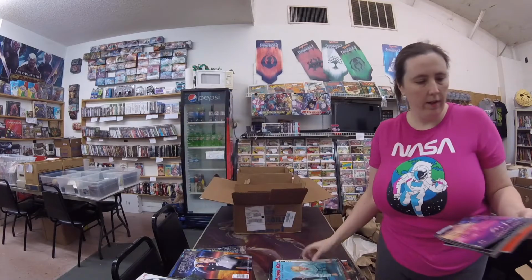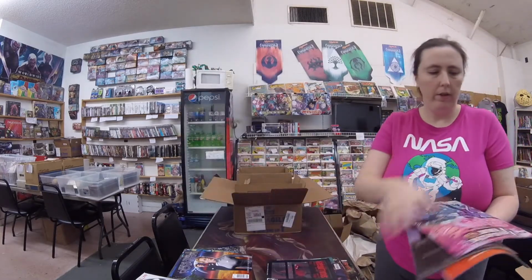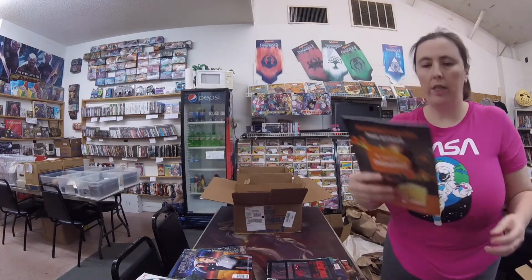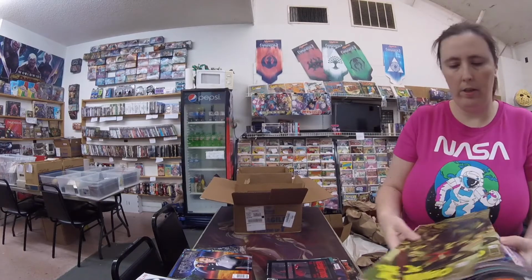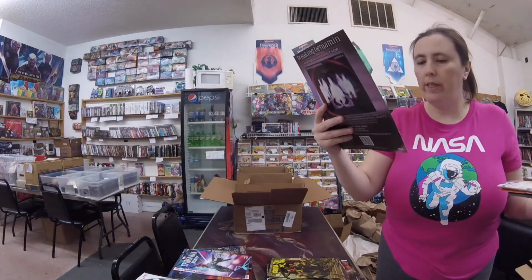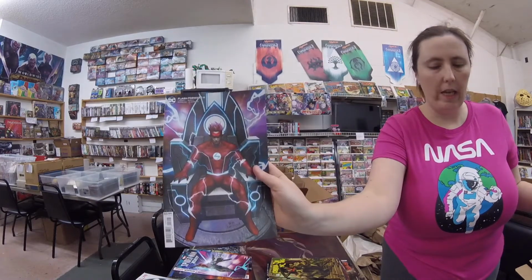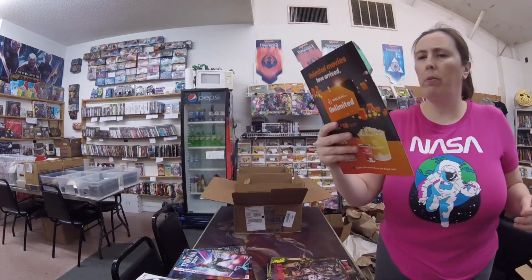Cobra Kai number 3, cover A. Firefly number 14. Skull Digger number 3. That's a regular cover. Fantastic Four number 19, regular cover. Some more Fantastic Four. Justice League number 41. That looks like a regular cover on that one. Let's see. This is Oblivion Song number 24. And that's a regular cover. Spider-Man Velocity. This looks like the trade paperback for that series. Captain America number 19, regular cover. Fantastic Four, Gwen Stacy variant, number 19. Aquaman 57 variant. Flash Forward number 6 variant. Teenage Mutant Ninja Turtles 103 cover B. Legion of Super-Heroes number 4 regular cover.